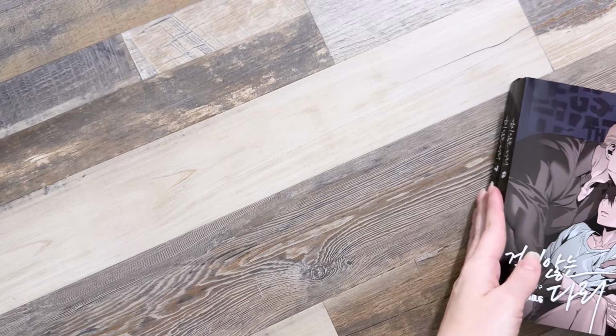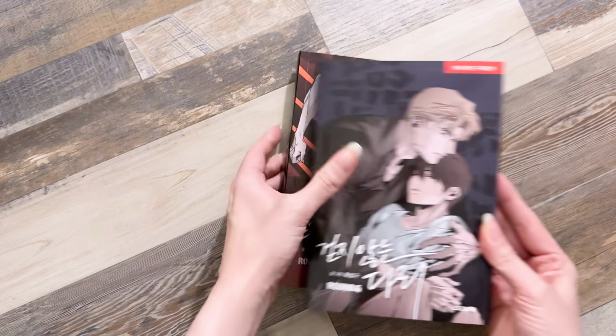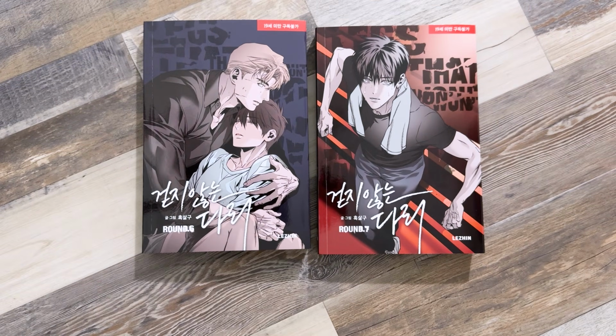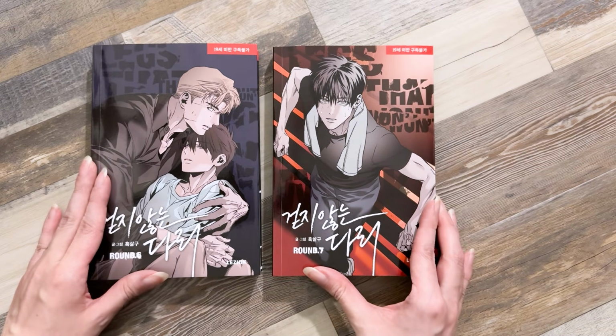And then lastly, I have 2 volumes of a Korean manhwa series called Legs That Won't Walk. I recently got my Korea proxy order in the mail, and these were included.